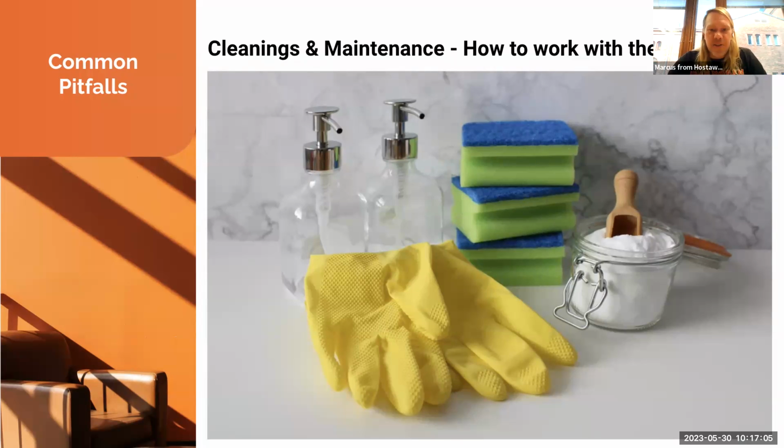Actually, having a property manager is usually a shortcut, but they can be expensive, and that's for a good reason. So don't make that mistake that many long-term landlords make, to think that you can just hire someone to clean it in between stays. That's not how any of this works. If you need clarification on that, please add it to the Q&A.